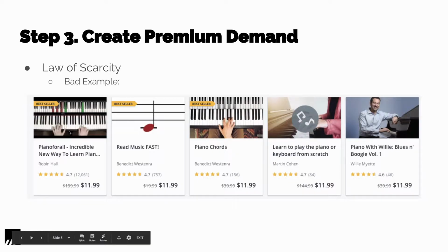Okay? Here's a bad example. Discounting, while I don't necessarily disapprove of discounting, I don't want to offer that right on the front end to just anybody who can buy. Great. Here we can see that they are running a special that discounts a $200 course all the way down to $11.99. Okay. Now, what is the purpose of doing that?